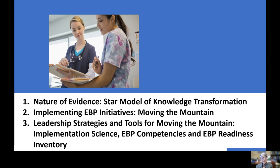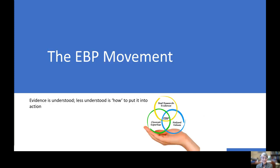Implementing evidence-based practice initiatives is like moving the mountain. We'll look at some of the advances made in implementing evidence-based practice. And leadership strategies and tools for moving that mountain: implementation science, evidence-based practice competencies, and the evidence-based practice readiness inventory.